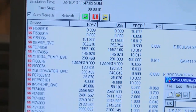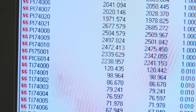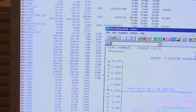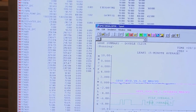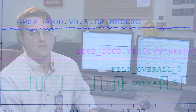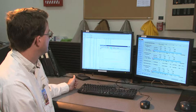Hi, I'm Darren Eliasson, one of the process engineers here at Dakota Gasification. We're here in the CO2 Pipeline Control Center, where the pipeline operation is monitored. At various points along the pipeline, there are many different pressure, temperature, and flow transmitters that monitor the conditions in the pipeline. This information is transmitted back to the plant every 5 seconds through a series of microwave, radio, and landlines. All of this information is displayed here on the leak detection computer. We call it the LDS for short.